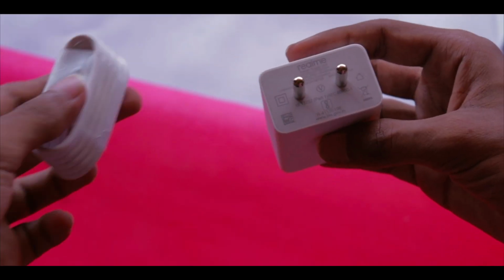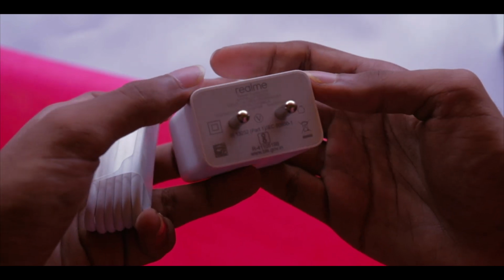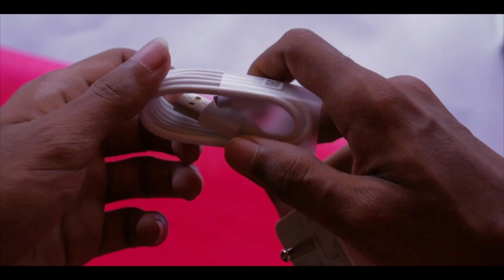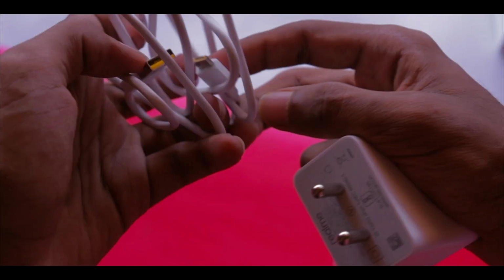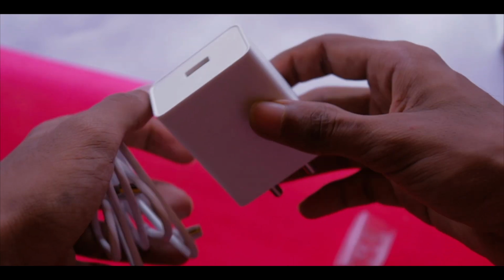So talking about the Realme's charger, it is a very big fat boy. You can see it is really big and the specs are the same for everything, but in my opinion it's a bit too big and I would prefer the Oppo's charger because it is really handy and it is not as fat as Realme. But the finishing and build quality, Realme, you have me again.